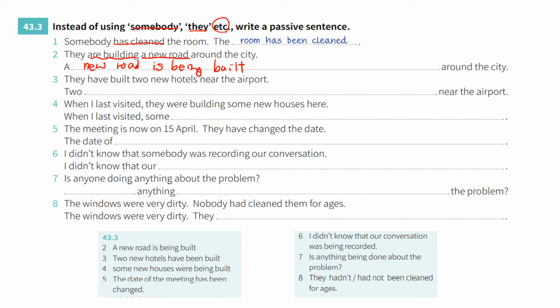They have built 2 new hotels near the airport. So this is present perfect. 2 hotels have been built near the airport.